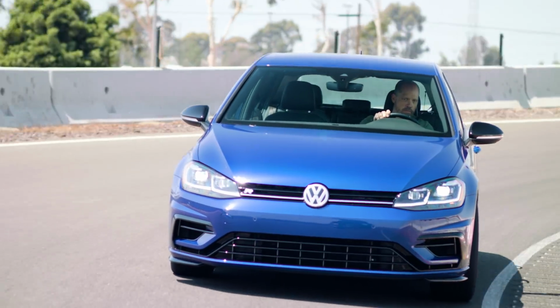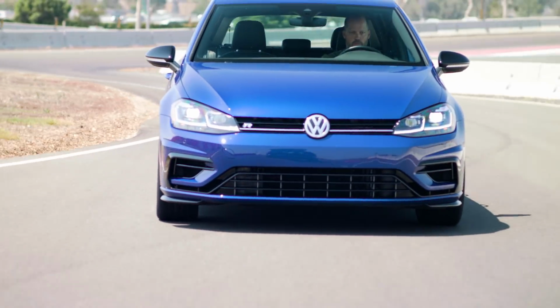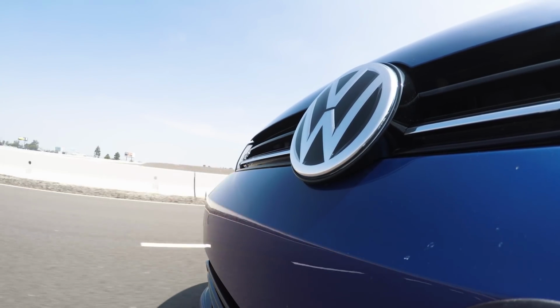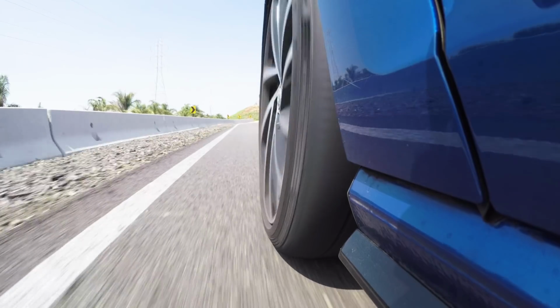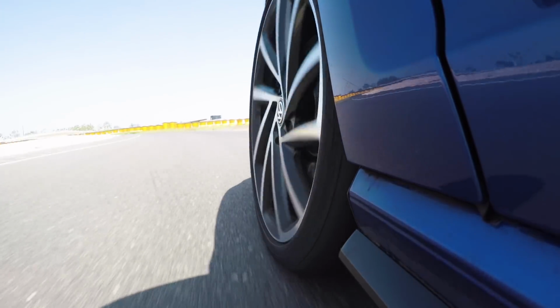The DSG is a fantastic gearbox. It's really fast. It's right with you. It knows what I want. It knows when I lift off not to upshift. It knows when I hit the brakes really hard like this. It goes down through the gears for me. It's a great gearbox, a great gearbox.